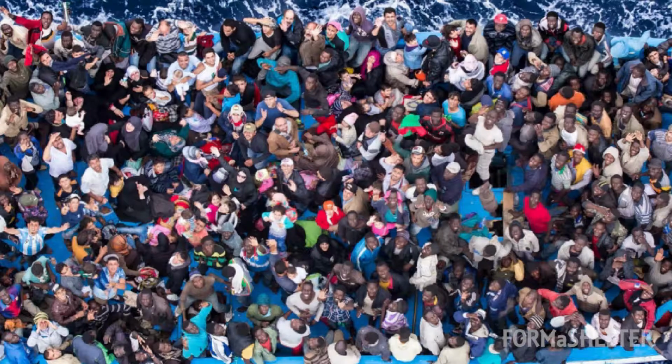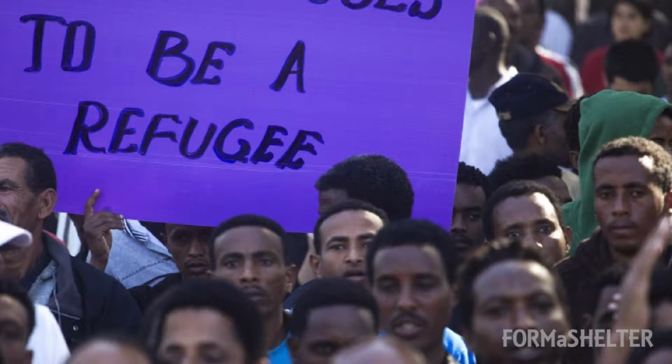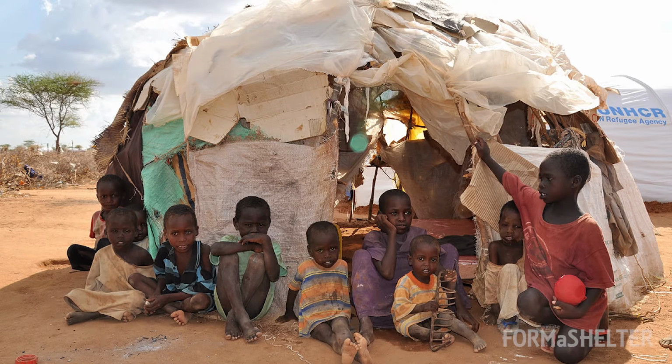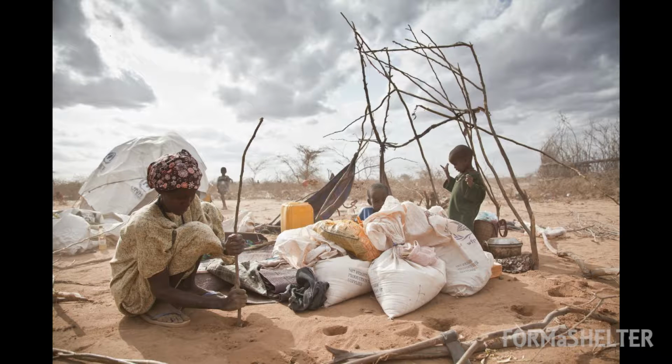FormaShelter. There are more than 65 million refugees and asylum seekers on Earth at this moment, nearly 1% of the global population. In 2016, more than 30,000 people a day were forced to flee their homes because of conflict and persecution. Of those refugees, only a fraction of a percent are resettled each year, and the situation continues to deteriorate.